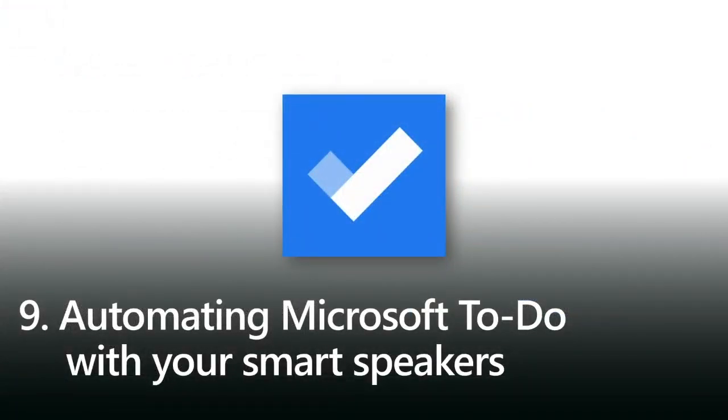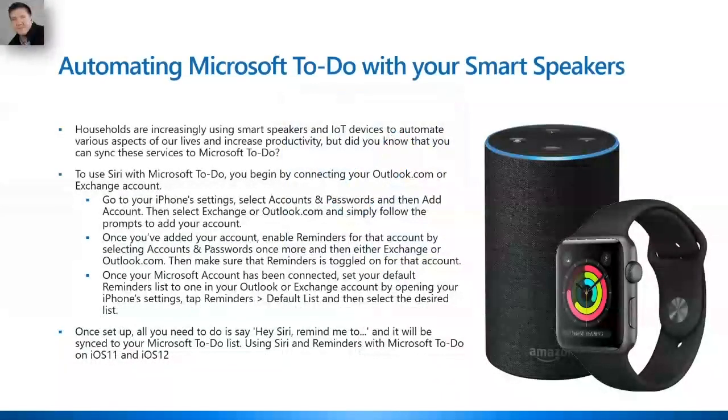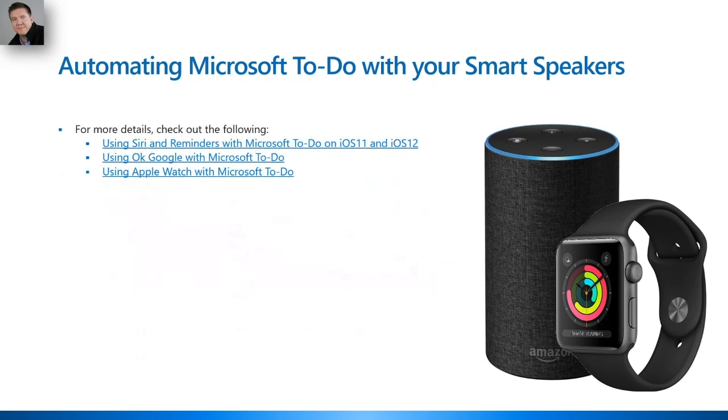Next one, I really like this. If you're starting to use To-Do and you're using smart devices, there are a number of integrations out there. A lot of text on this one, so I'll just talk to it. In the next slide I have links to do this, and there are multiple ways Microsoft achieves it. I've got my Echo over by the window, and I have to be careful that if I talk about her, she'll wake up. I've got a fruit phone on my wrist.